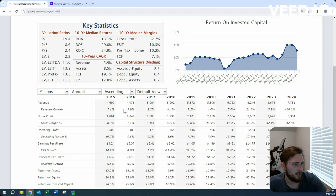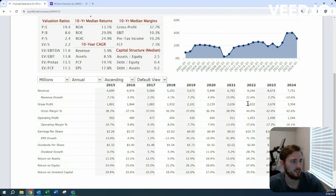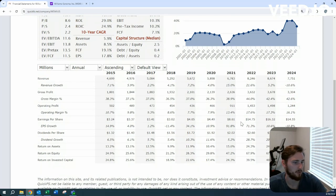Growth was pretty impressive on a consistent basis from 2015 to 2023, but we are seeing a 10% decline year over year in 2024. That might be due to the fact that they did grow very heavily in 2021 and 2022. So maybe it's still just averaging out to that mid single digit range, which wouldn't be surprising.